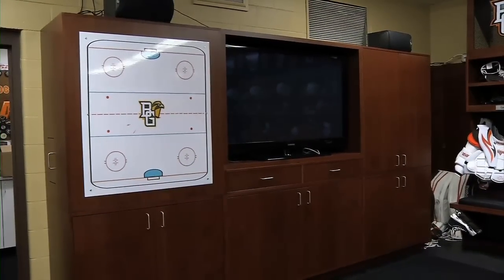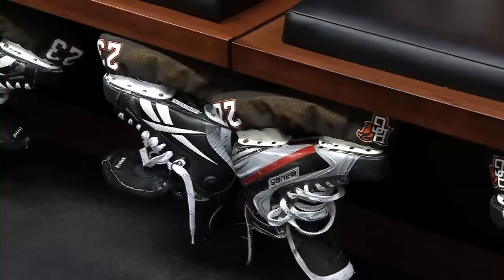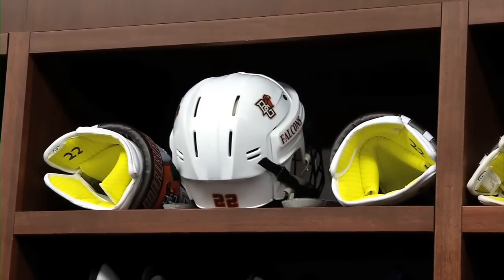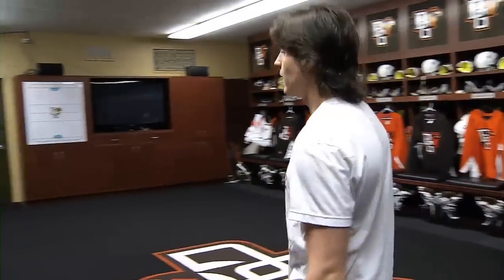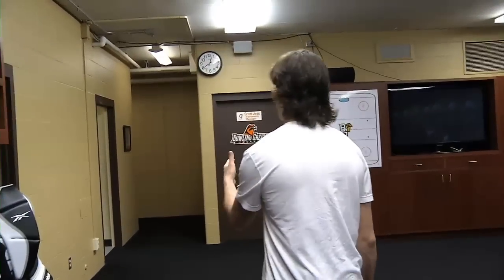So we're really proud of this room. We keep it neat and tidy. Every guy's responsible for keeping their stall in good order, or else obviously there'd be some consequences. But as you can see, it's a pretty nice room, and we're really proud of it. So if you come down here, after we finish getting dressed for practices or getting dressed for games, we make our way through this area.